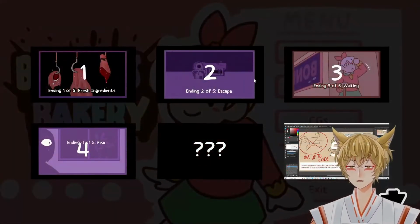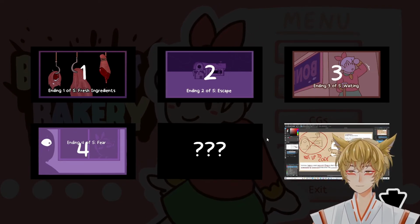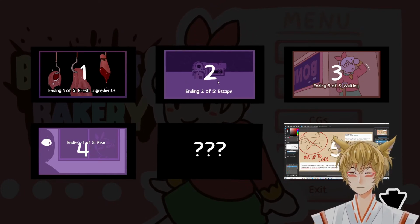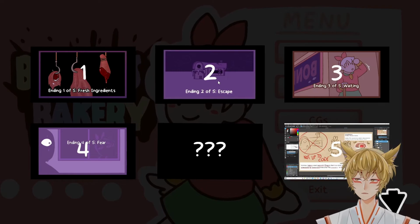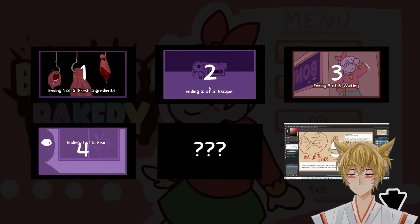So, these endings. It's set up like the papers are, where the middle one's a question mark. Each ending has a different number. So I'm going to assume there are 5 numbers that I need for that secret ending. The first one is 5. This one was 1. Let's see what this one is.